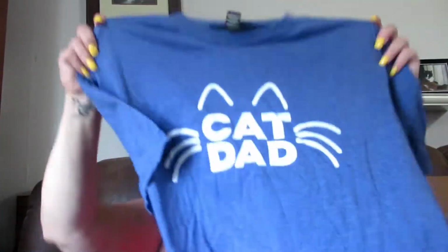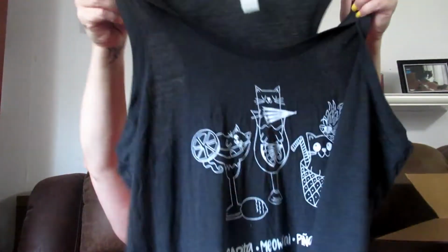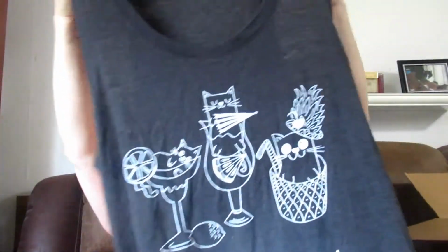Oh! Look at this! Cat Dad! Look at what I got. This is for my husband because he is a cat dad. Look at how cute. Loving that. And this is a tank top. It says Margarita Meow Thai Pina. Look at how freaking cute. Love it.